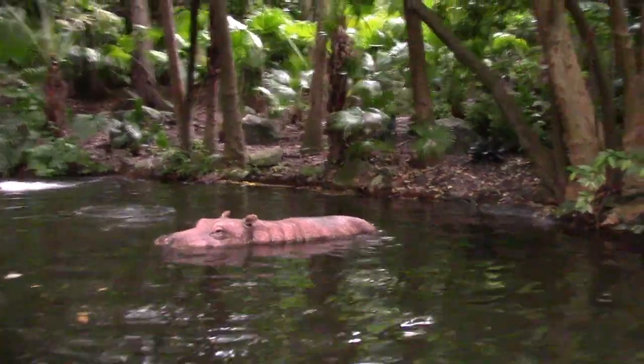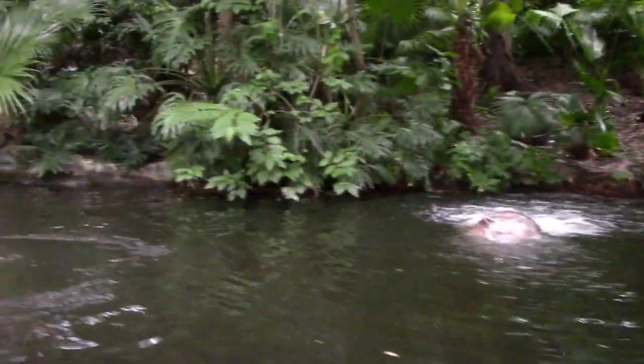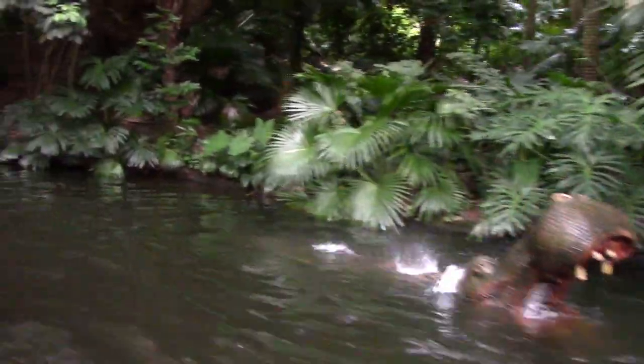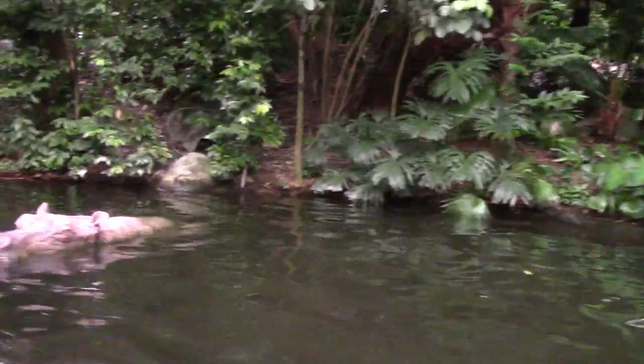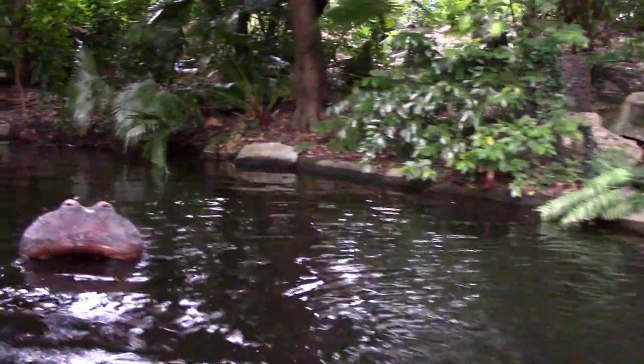Dangerous hippo pool, you guys. They can easily capsize a boat, so we need to be really careful not to upset them. Don't you charge the boat, you hippo! If you believe that, he acted like he was gonna attack us and he did something completely different. What a hypocrite.